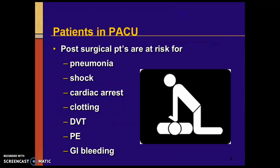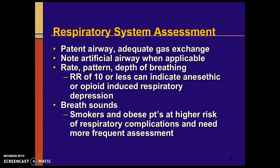Post-surgical patients in the PACU are at risk for pneumonia, shock, cardiac arrest, clotting, DVT, PE, and GI bleeding. Obviously that clotting goes into the creation of a deep vein thrombosis, and that can lead to a PE, or a PE can just result without one. There are a lot more risks, so they have to be monitored much more closely. I know the nurse to patient ratios in those areas are quite low. These next few slides talk about the different body systems that your book covered for the post-surgical patient.